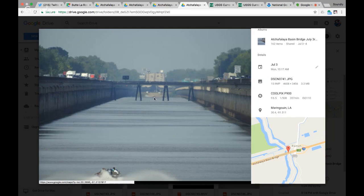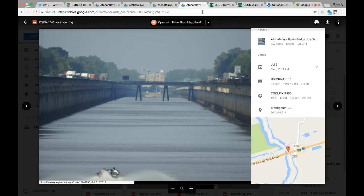These are people in boats by the landing, or close to the landing side. They're actually not. They're probably a couple hundred feet away from the landing. So moving on.